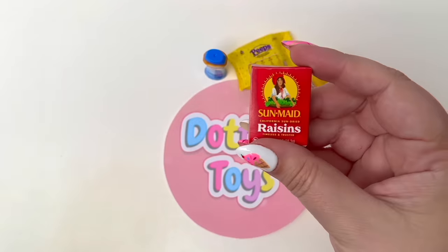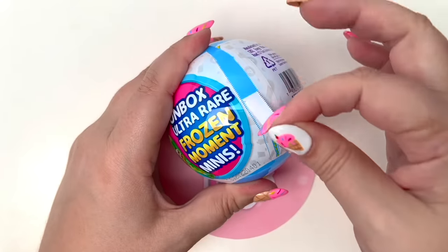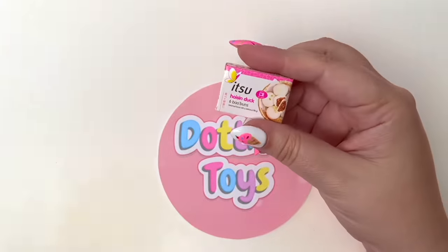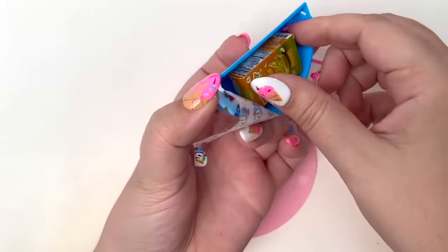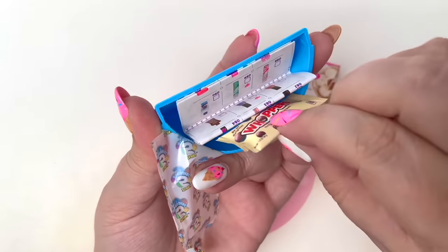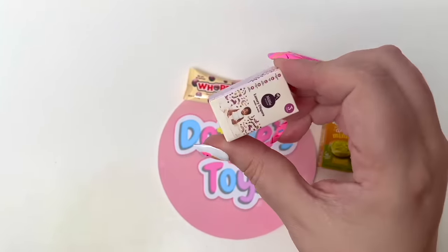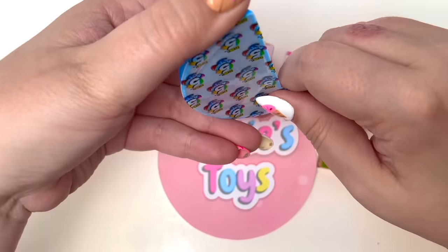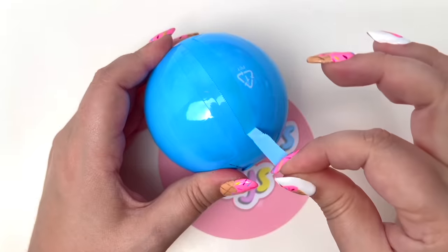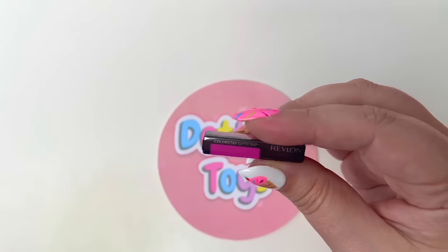All right, we got some more of the Sun-Made Raisins. And we have some more of the Kisses. We have another one of the Itsu. Holy guacamole, we got another one of the holy guacamoles. All right, we got some of the luxury divers. Very, very heavy, whatever this is. And we have some more of the Vimto. Here we go. What are we gonna have? We have another repeat of the ColorStay Stain Ink.